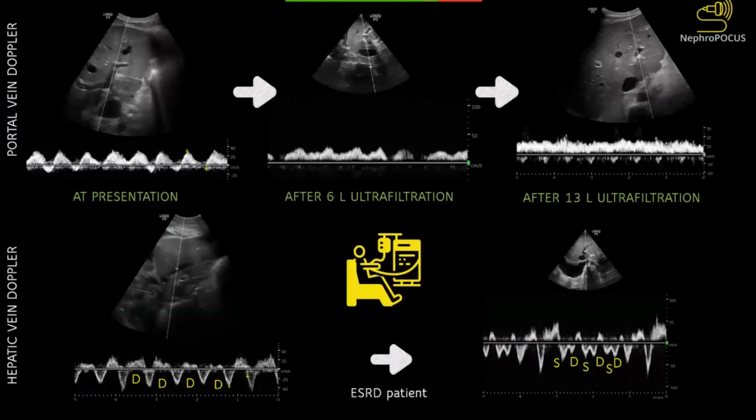And VEXUS not only helps to diagnose congestion or acts as a stop point to fluid administration, but also helps you to monitor the progress with therapy. So here is a patient, a dialysis patient. At presentation, the patient was severely congested. You can see the portal vein is 100% pulsatile with systolic flow reversal, a little bit of reversal here.